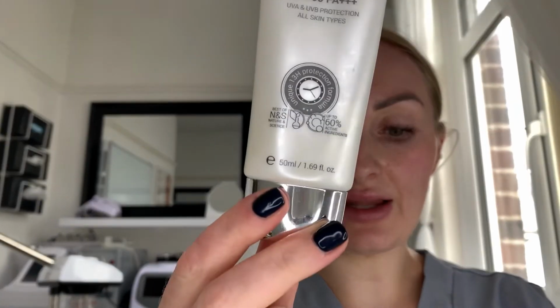I will put the link to all of these so you can have a little gander yourself. But obviously factor 50, it's non-comedogenic, it is perfect for sensitive skin. It's a high protection because you've got your factor 50 there as well, with UVA and UVB damage protection. What else have we got about this? No white cast, I know that for sure. Probably one of my favourites at the moment, what I use within clinic on clients.